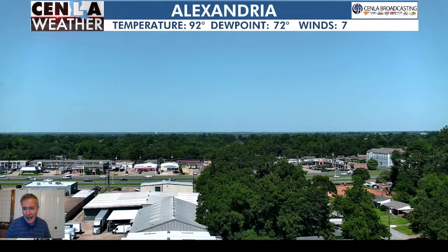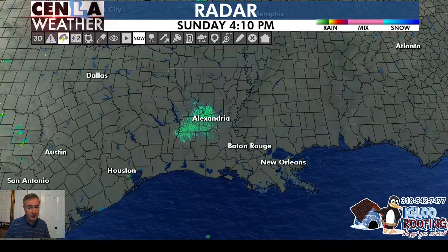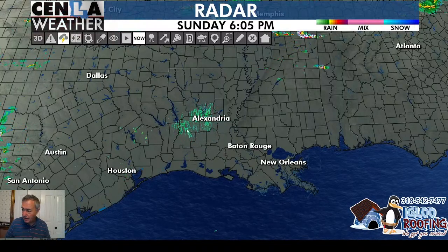See a little bit more cloudiness though in our Cenlar Broadcasting Tower cam over around the Gina area of 90 degrees. A little hazy over there, and you can see some cumulus clouds developing in that direction. So that will probably explain maybe being a couple of degrees cooler around Gina. So far, nothing showing up on local radar here.